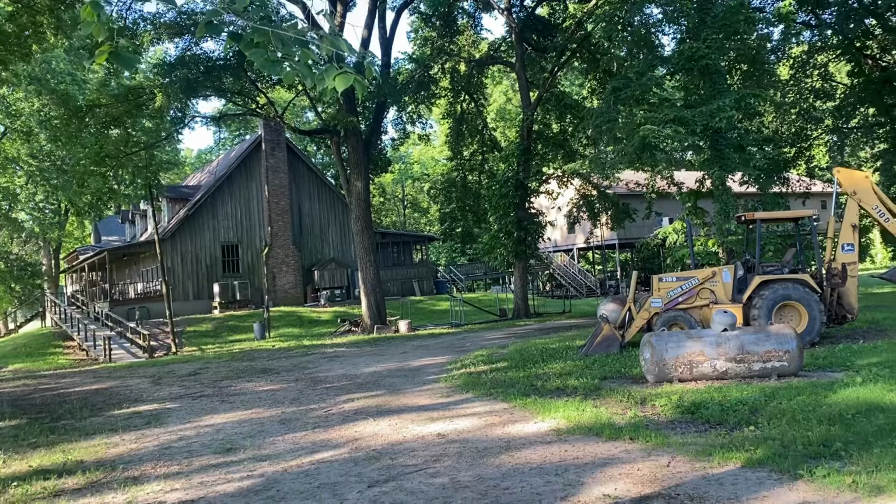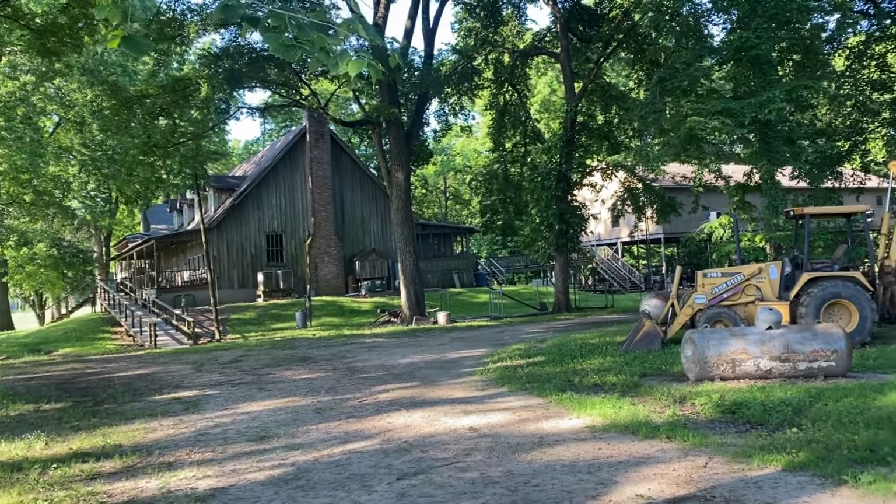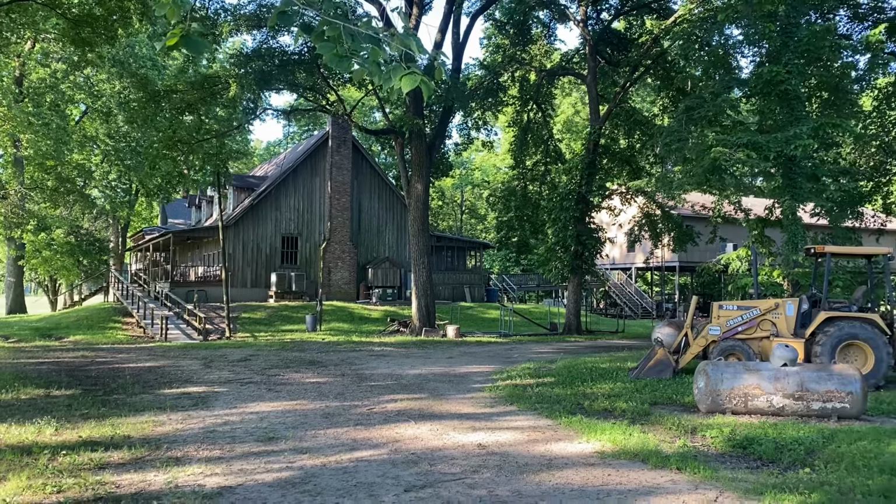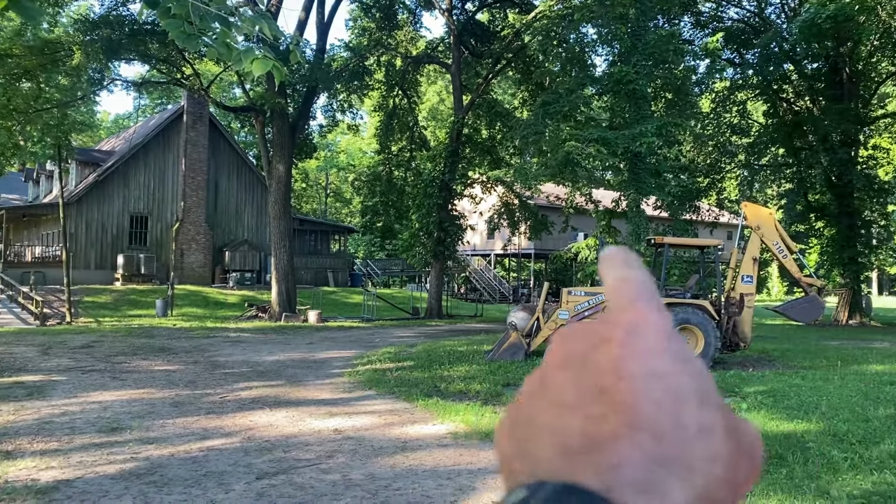Now, I'm not gonna show much of their camps and stuff, because this would be showing their stuff, and I don't want to. But there's 3 apartment camp there.